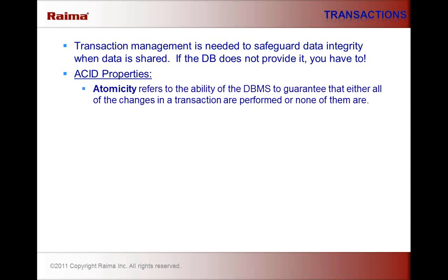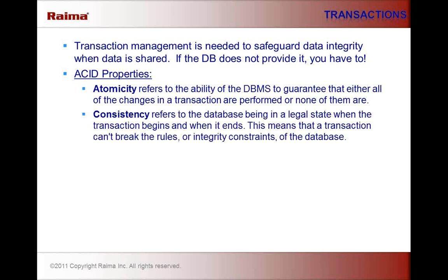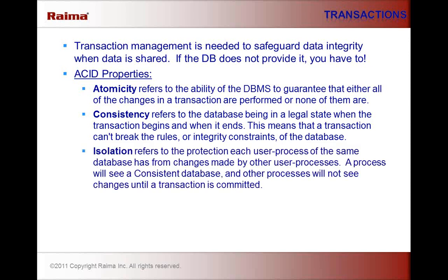First, are the transactions atomic? This refers to the ability of the database management system to guarantee that either all of the changes in a transaction are performed or none of them are. Then we have consistency, which refers to the database being in a legal state when the transaction begins and when it ends. This means that a transaction can't break the rules or integrity constraints of the database. Then there's isolation, which refers to the protection each user process of the same database has from changes made by other user processes. A process will see a consistent database, and the processes will not see changes until a transaction is committed.